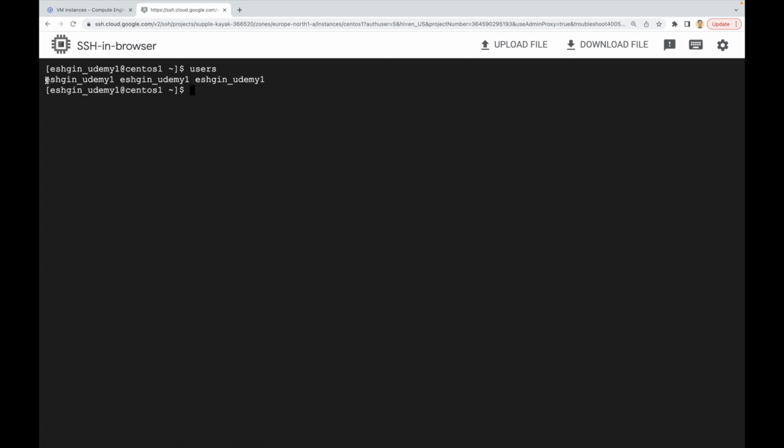So it says Eşkin Udemy1. So it is just the username. And then after this @ sign, we have CentOS1. So it is our hostname. CentOS1 is the hostname. And how can you know that?